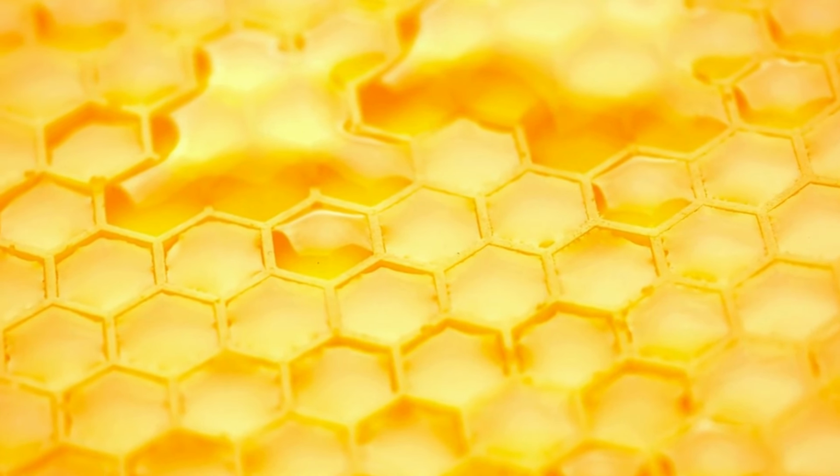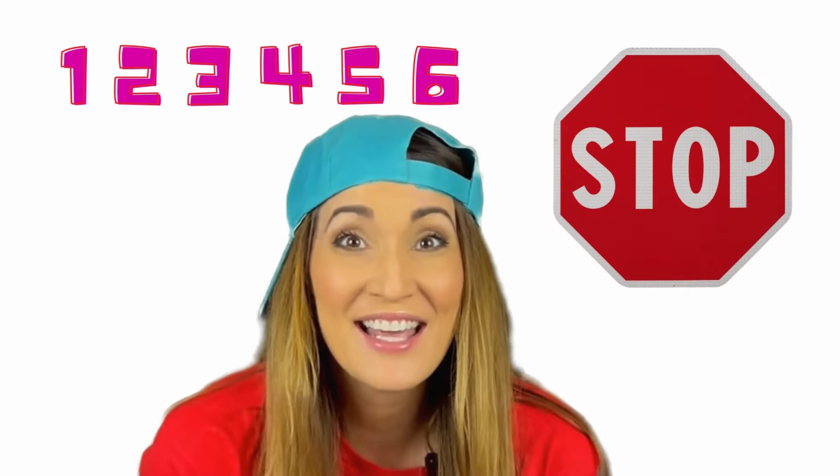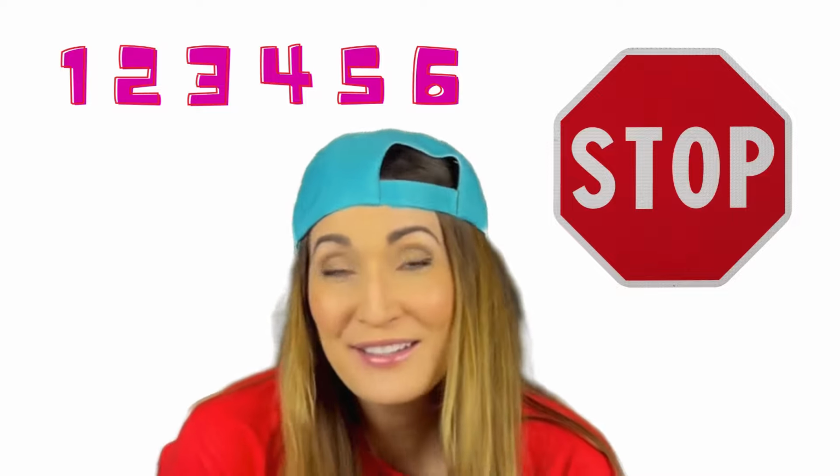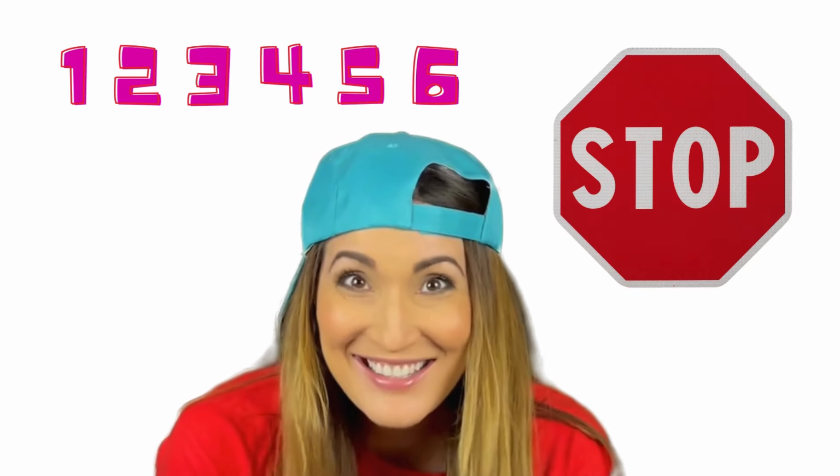Here's a couple things that have hexagons on them. The skin of a pineapple has hexagons all over it. And a honeycomb has hexagons inside. This is a hexagon. It has six sides. Let's count them. 1, 2, 3, 4, 5, 6.